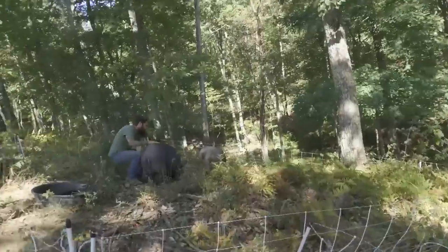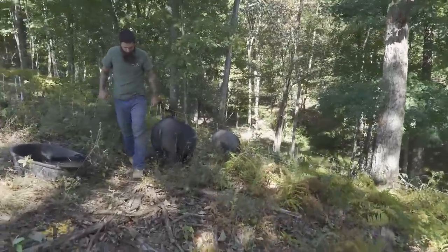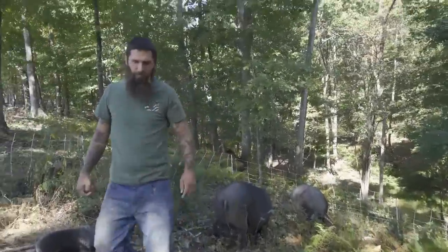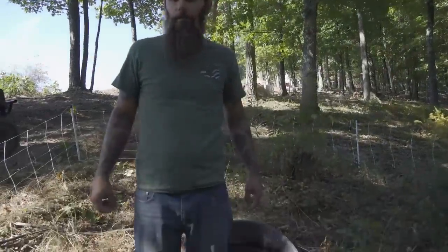So if you see where they're at right now, lots of vegetation over here in their new spot, which is actually what this previous spot looked like before they moved over here where Josh is at. Yeah, so how often do we move them per se? It kind of depends on how quickly they root and eat everything down. So it could be anywhere from a couple days to a week.